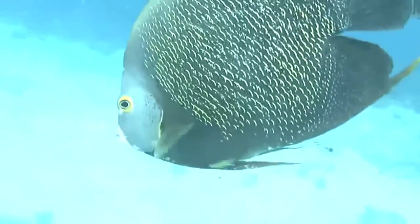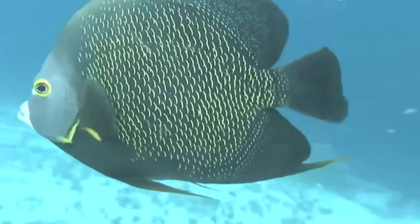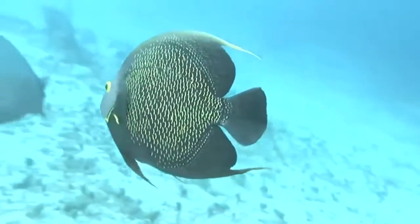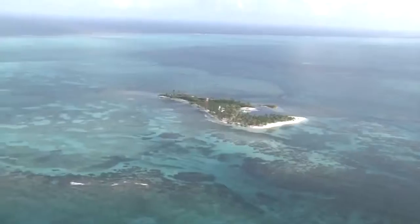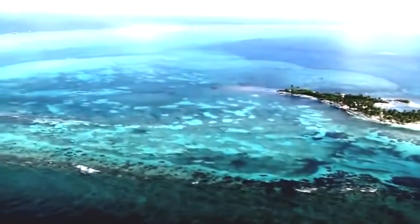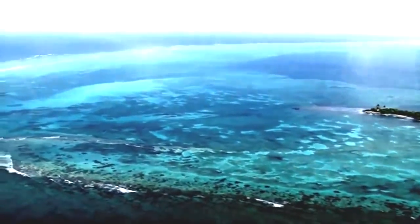Another indigenous species to the Caribbean Sea is the French angelfish, which, as its name suggests, is part of the angelfish family. The Belize coral reef seems to stretch on endlessly. Underwater, one happens upon all sorts of mysterious scenes.